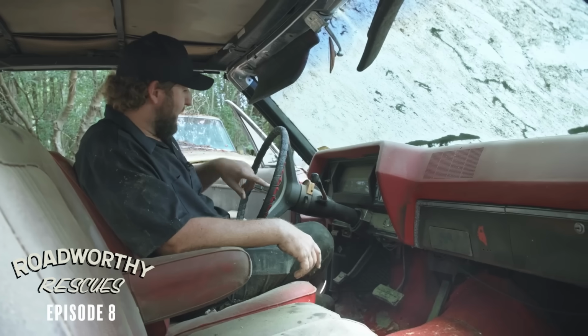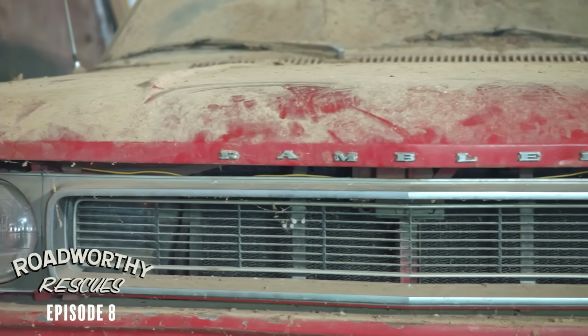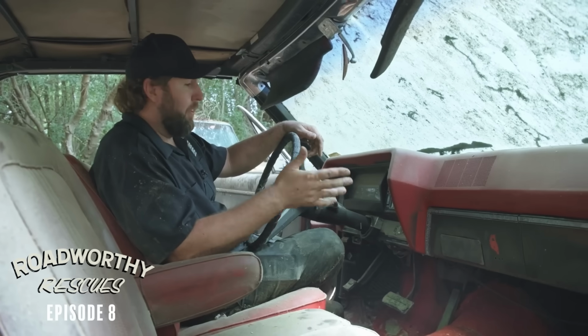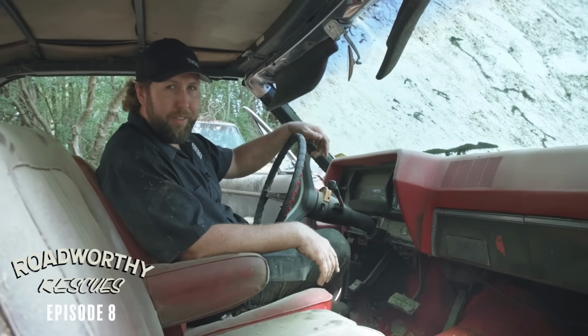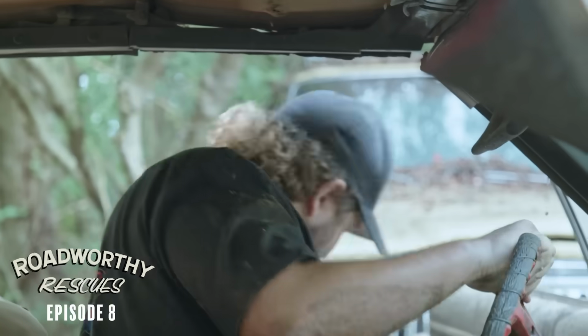Hard to say. So this says Rambler on the car. You'll see that on the hood, steering wheel, a couple different places. It was called the Rambler Rebel in 67. 68 on, they dropped the Rambler part, and it was just called the Rebel. All right, I gotta get out of here. I can't breathe.